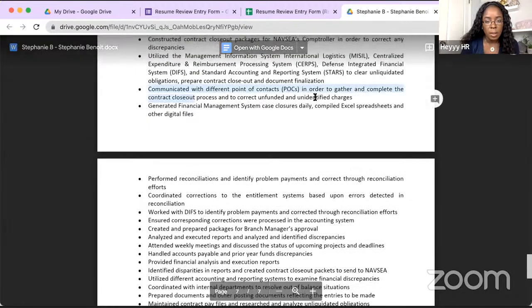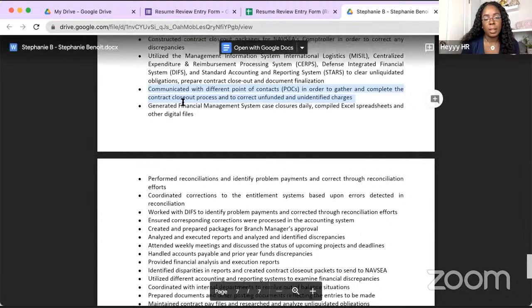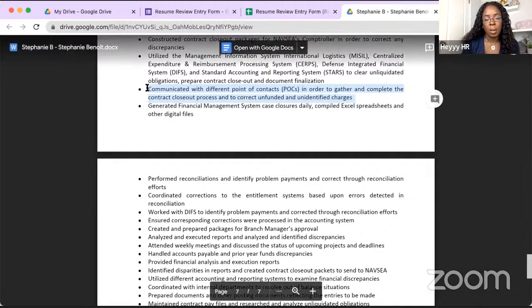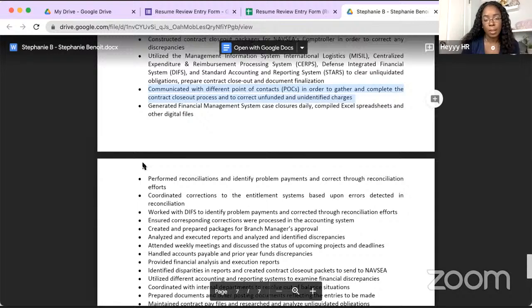See right here, this is a good example, right? You said communicate with different points of contact in order to gather and complete the contract closeout process and to correct unfunded and unidentified charges. I would say, strategically partnered with stakeholders to close contracts and correct unfunded and unidentified charges. Bam, one line. One line. So you want to do that through this whole thing.